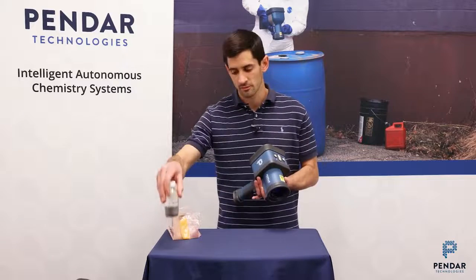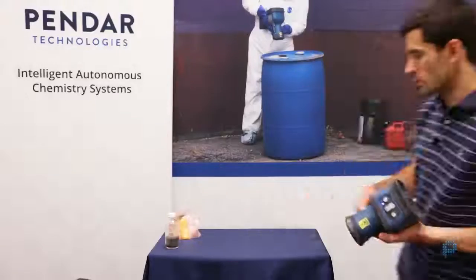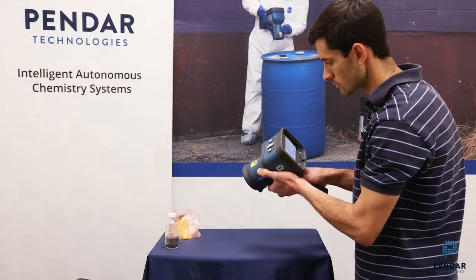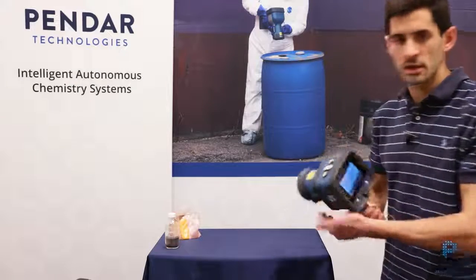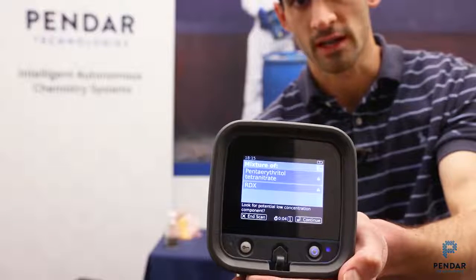Here we have a vial of potassium permanganate, and the sample is identified. No trouble with Semtex H, shown here. Aim, pull the trigger, and wait for the result. In this case, the mixture of PETN and RDX is correctly identified.